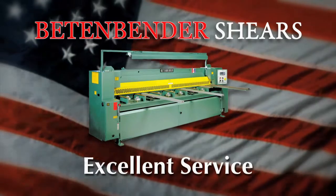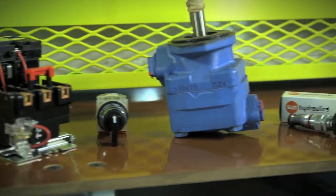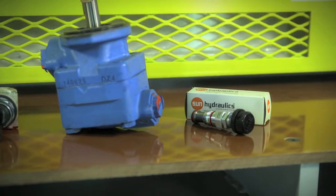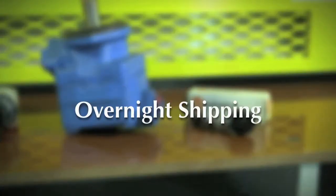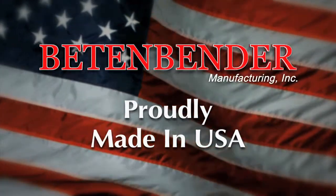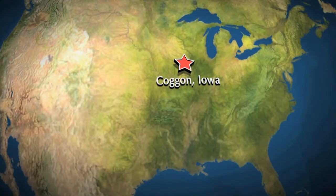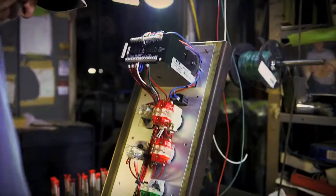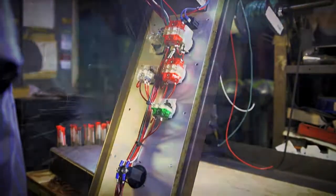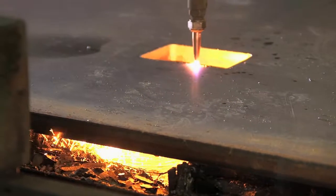Betenbender stands behind each shear with an unmeasured level of service. We carry a full line of replacement parts for all machines, and in most cases can ship replacement parts overnight to get you up and running fast. Most parts are proudly made in the USA, with many of our suppliers being in close proximity to Betenbender's centrally located manufacturing facility. This not only means quicker turnaround times for replacement parts, but also allows Betenbender's engineers to better customize your shear to your specific needs.